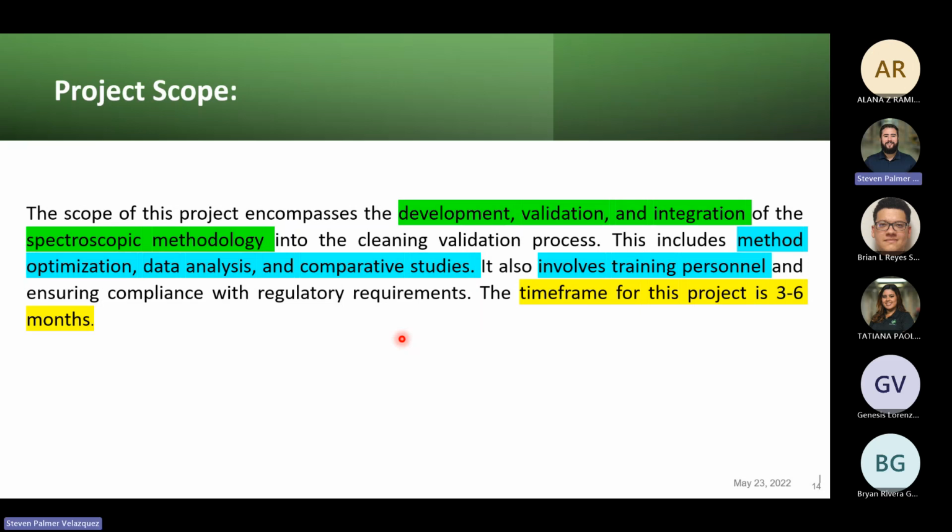And the project scope tells you how you're going to achieve it and what limitations this project has. The scope of this project encompasses the development, validation, and integration of the spectroscopic methodology. So you want to introduce the methodology to the cleaning validation process. That's the objective. This includes method optimization, data analysis, and comparative studies. It also involves training personnel and ensuring compliance with regulatory requirements. Anything beyond that is out of the project scope.